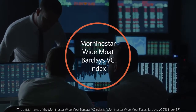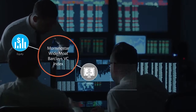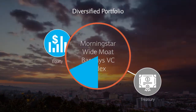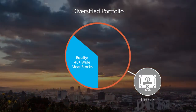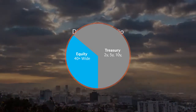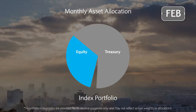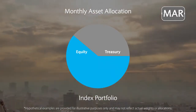The Morningstar Wide Moat Barclays VC Index is a multi-asset class index that aims to provide stable returns across different market environments. The index creates a diversified portfolio by combining U.S. stocks selected based on the economic moat investment philosophy with a portfolio of 4 Barclays U.S. Treasury futures indices. The index seeks to enhance return and manage risk exposure by adjusting the portfolio's asset allocation on a monthly basis using techniques from the modern portfolio theory.